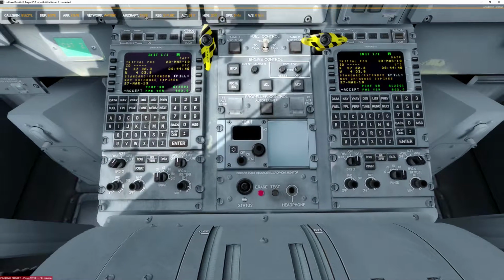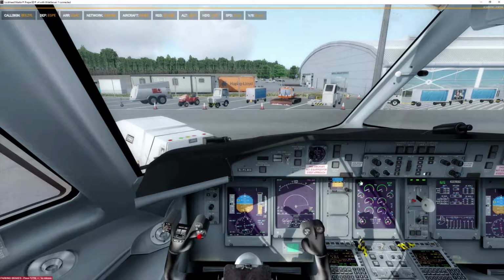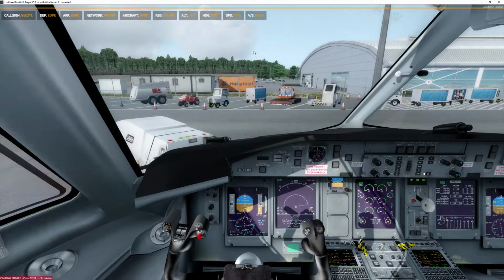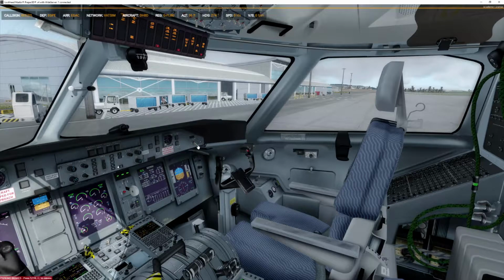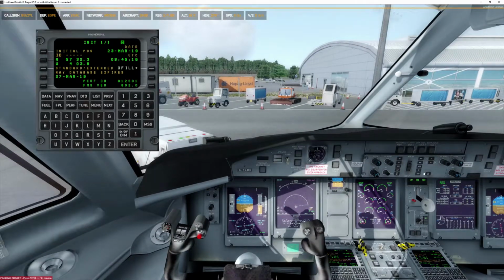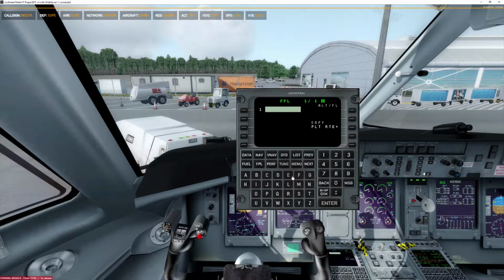Right. Let's just clear these warnings out of there. We will set our QNH at the moment for Inverness, which is 1025. Quite high pressure. We'll get back to that. We will turn that off and we'll head to the flight management computers. So let's just pull this over here. Our flight plan then, EGPE to EGAC.